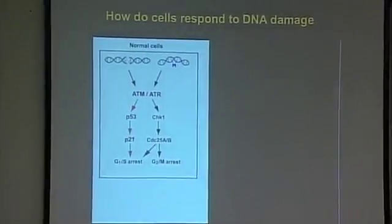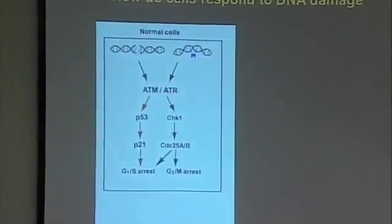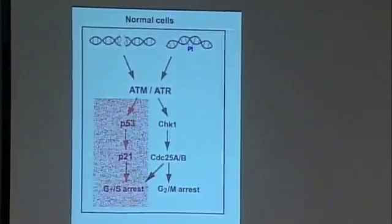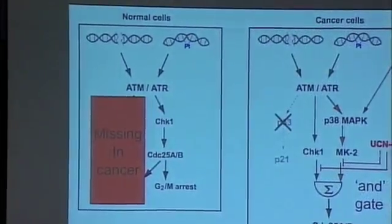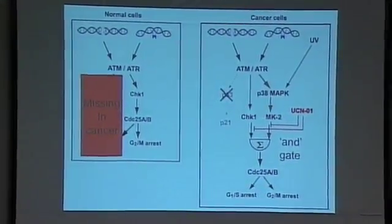So what does it mean? This, I think, will be the last slide. What it means is that normal cells get by after DNA damage, and this represents different types of DNA damage, because they have two pathways, and they need both pathways in order to survive. Cancer cells are missing this pathway, and as a result, they cheat, and they take another pathway, a pathway that ordinarily is not important, and they make it essential for them to survive DNA damage.